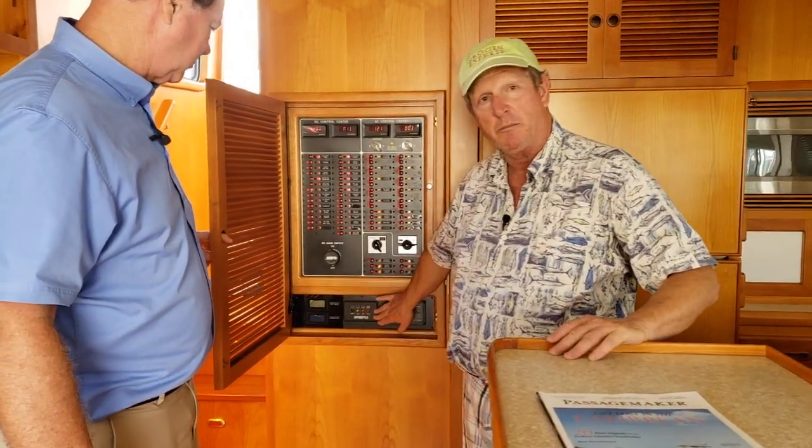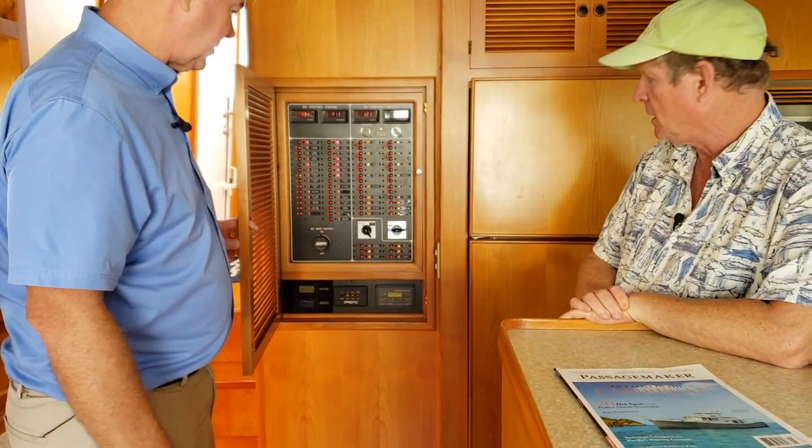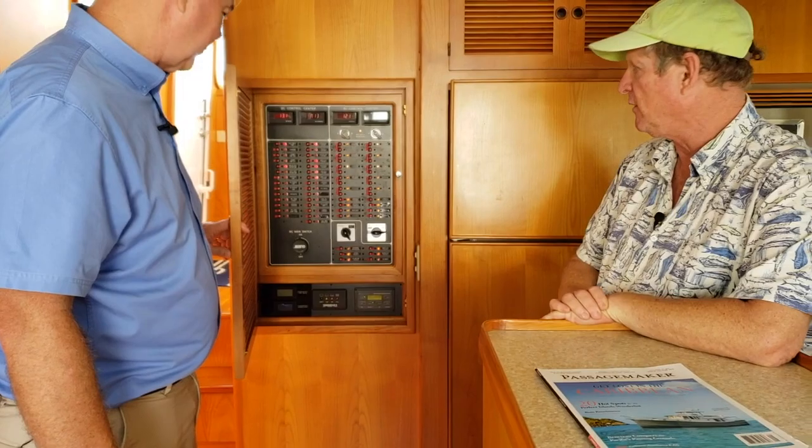Here's your black water tank monitor that we'll tell you about later. And your MasterVault monitoring system as well. For the batteries. For the batteries, that's right.